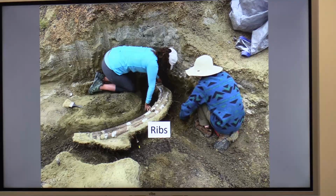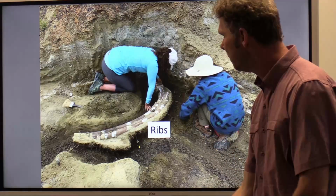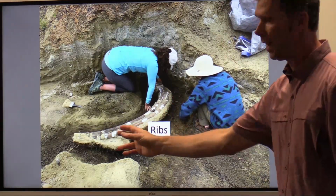Very, very meticulous. So right here, these are two of our students that are excavating around two very large rib bones. When I look at this picture, I can't help thinking about what the Cretaceous barbecue was like. I'm from Kansas City, light barbecue, so I'm kind of jealous that I didn't have an opportunity to have that experience.